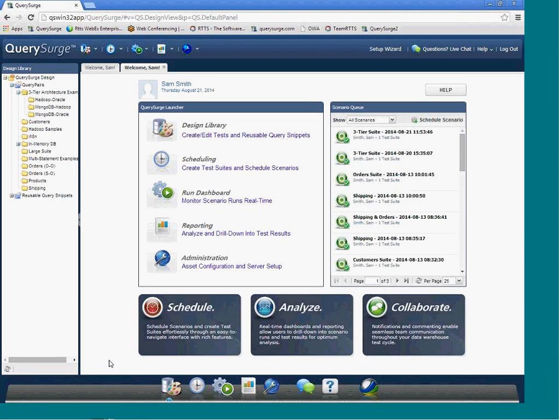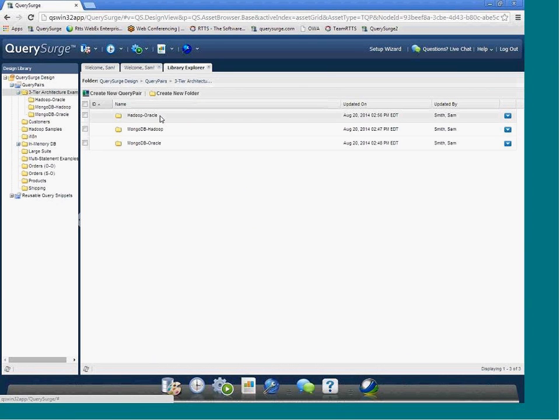And of course, we have an administrative view as well as part of QuerySurge. It's not part of the daily workflow, but that's where you manage all your assets, create users, create connections to your data sources, and so forth. I'd like to focus in on the design library right now, and I'm just going to pop over here to the specific architecture that we're going to talk about today, and that is a MongoDB-containing architecture, where MongoDB, as indicated in the previous slides that you saw, is flowing to Hadoop, and also then from Hadoop to a standard database. We're going to illustrate with Oracle today.